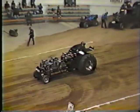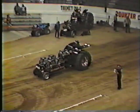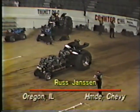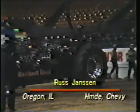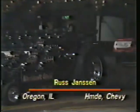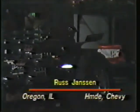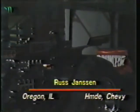Next up in the 9,000-pound modified class, Russ Jansen from Oregon, Illinois. A homemade chassis and five big Chevy engines on this machine. Nearly 500 cubic inches per motor, so 2,500 cubic inches altogether. And you've got a safe bet here that he's running about 6,000 to 7,000 horsepower. Jansens have been pulling a number of years, always tough in the modified classes.